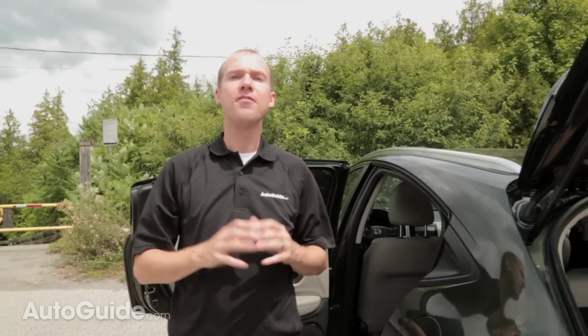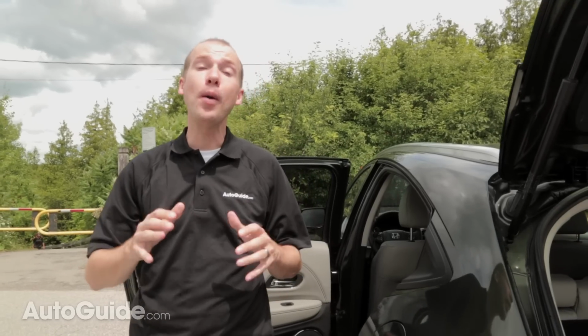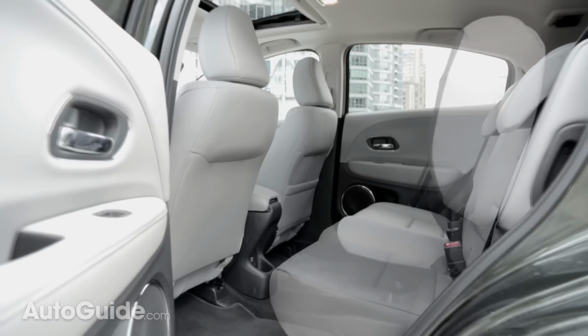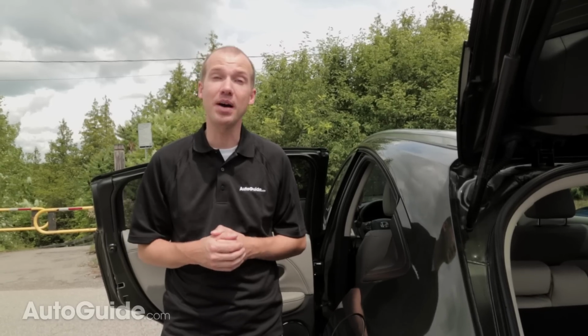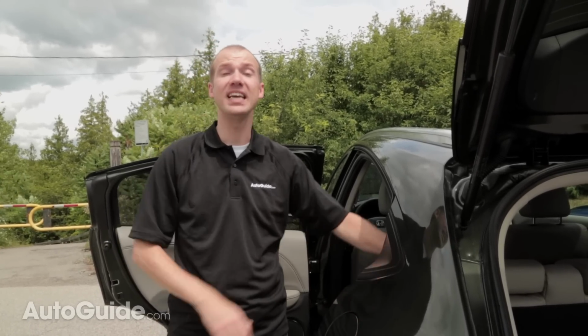And when it comes to cargo space, the Honda wins hands down. Forget for a second that the HR-V can carry 40% more cargo. Its real party trick are the magic seats. Like in the Fit, the seat cushion can flip up to allow storage of taller items, or the entire seat back can fold into the floor to give you a nice large loading area.